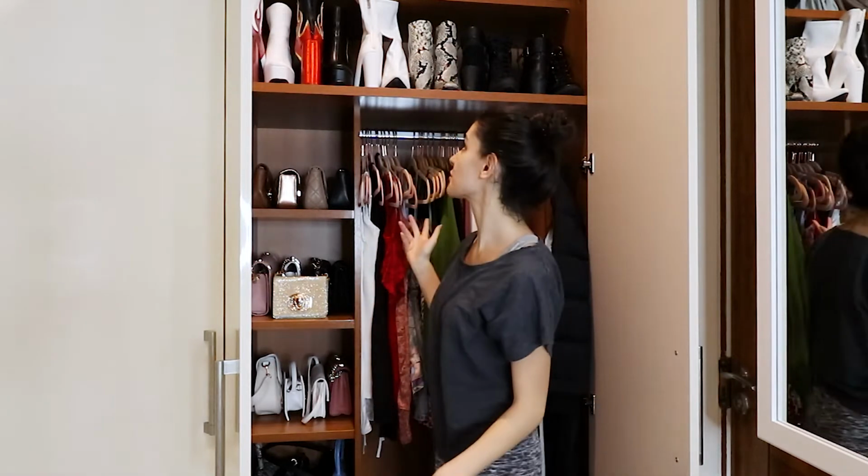So that looks a million times better now. So I'm just gonna put these boots away and then we're pretty much done with this closet. So hell yeah, only 3 more to go.